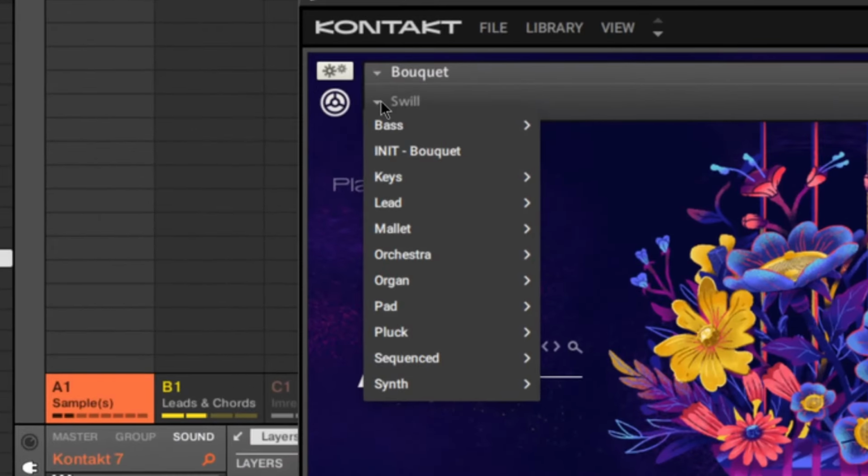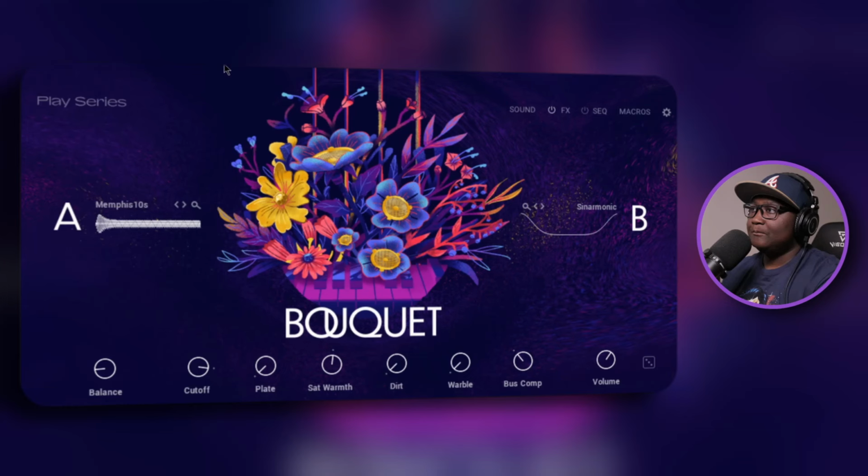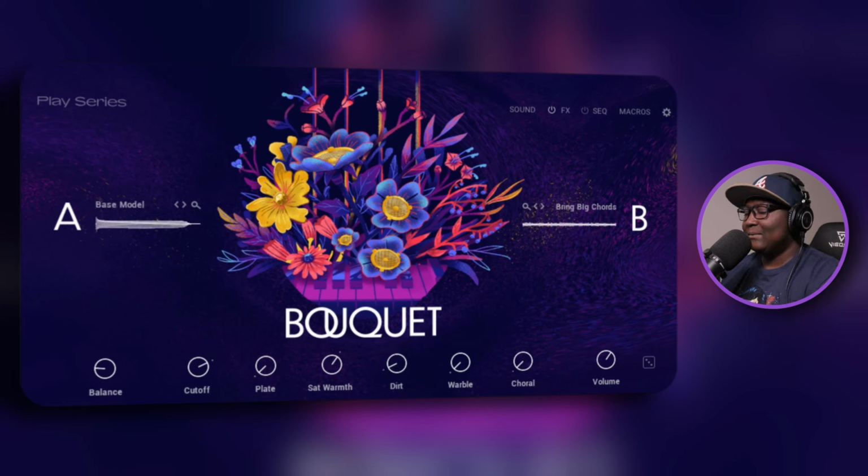Let's check out the sounds. All right, we have bass, keys, lead, mallet, orchestra, organ, pad, plucks, sequenced, and synth. All right, I don't want to play all of them, so let's just check a few in each category. Sounds like I'm playing an 80s video game. Basically. Yeah, got a little distortion there.